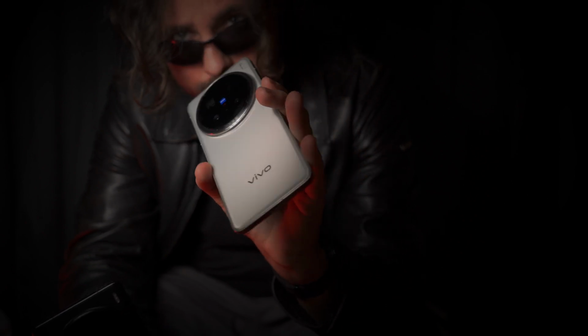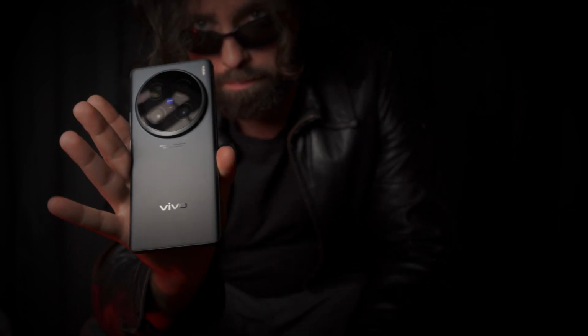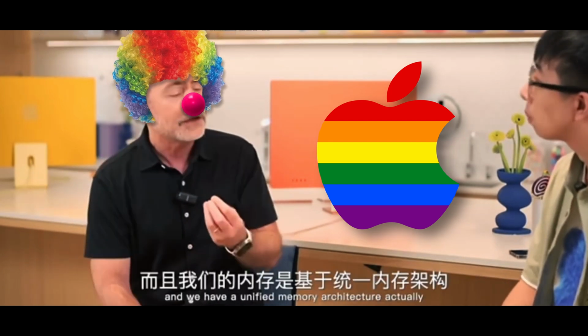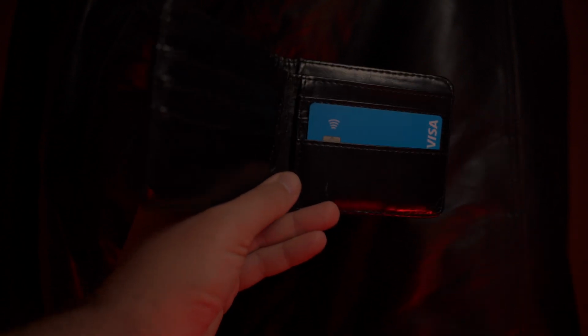We are living in times where corporations are trying to move the needle, giving us less for more. Comparing our memory to other systems' memory actually isn't equivalent. Actually, 8 gigabytes on an M3 MacBook Pro is probably analogous to 16 gigabytes on other systems. All the engineering and marketing decisions are made to lead us to spend more money.